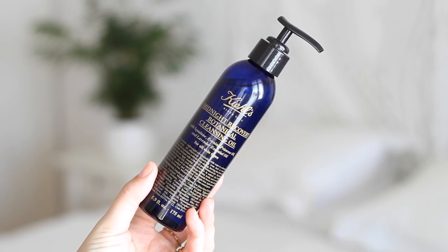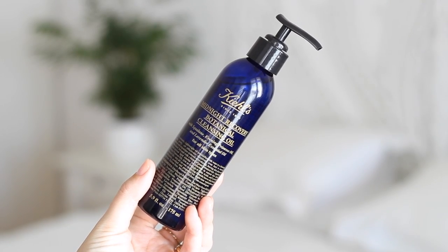New from Kiehl's is an extension to one of my favourite products, and that is the Midnight Recovery Botanical Cleansing Oil. As you know, I love the Midnight Recovery Concentrate. It's one of my favourite products of all time. It is just glorious. This smells exactly like that, and oh my god, I love it. It smells like an evening bath. It smells like money. It absolutely has that beautiful lavendery essential oil smell.